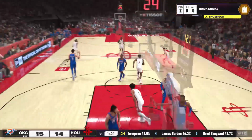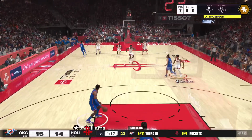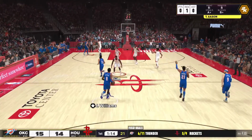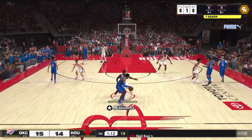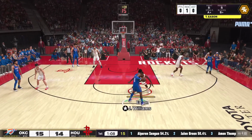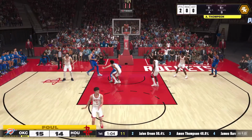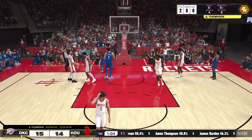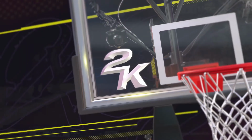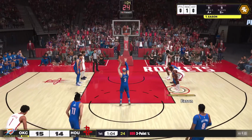And it's Thompson with the jam. He's got rocket ship-like takeoff. Thompson can flat out fly. Wiggins outside. Back to Williams. Pass to Caruso. And foul on the shot, so he'll get a chance at the line. First personal foul. That one on Thompson. Yeah, the defender all over.